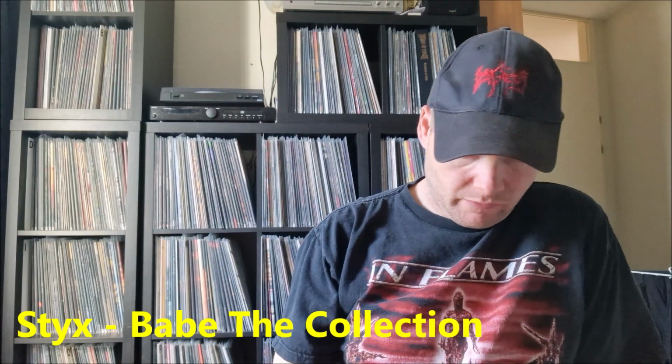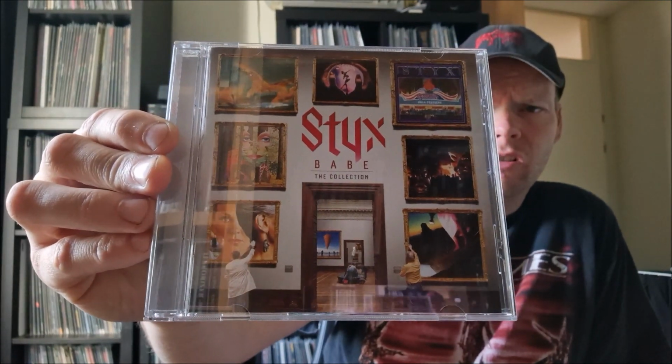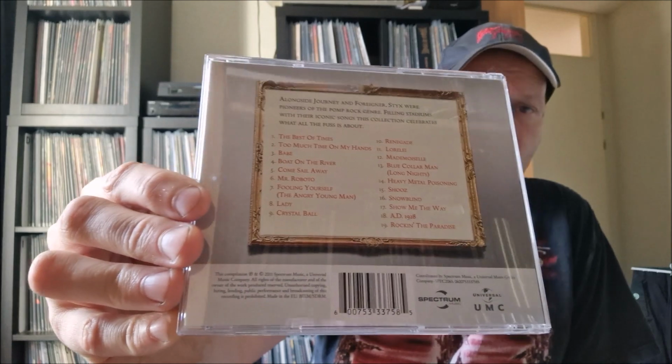This is a 2011 compilation of old material, as you can see on the cover, those are the albums that the songs came from. This has 19 tracks, and really interesting stuff. Definitely the older stuff is a bit more proggy than the newer stuff, which is the case with a lot of those prog bands. But I really like all their material so far. It's not a thing I put on every day, but I like Styx. Good singer, nice music. Really liked what I heard, and it's a really nice collection to get to know the band a bit.